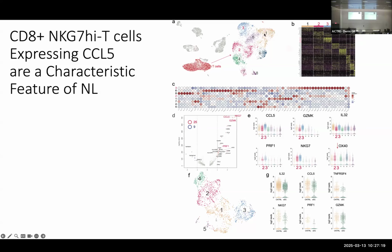We'll talk about them more in another slide, but these T cells are also secreting CCL5, and they're CD8 T cells, and they're expressing lots of CD8 effector molecules like granzyme, perforin, etc. And when we do these studies, down here, this is scleroderma.